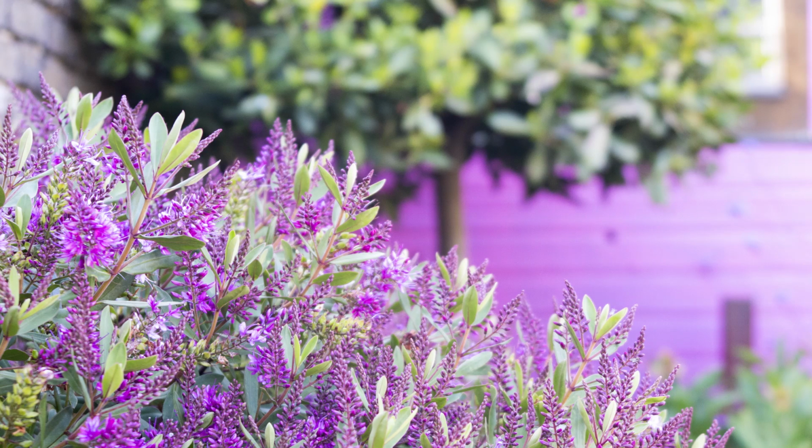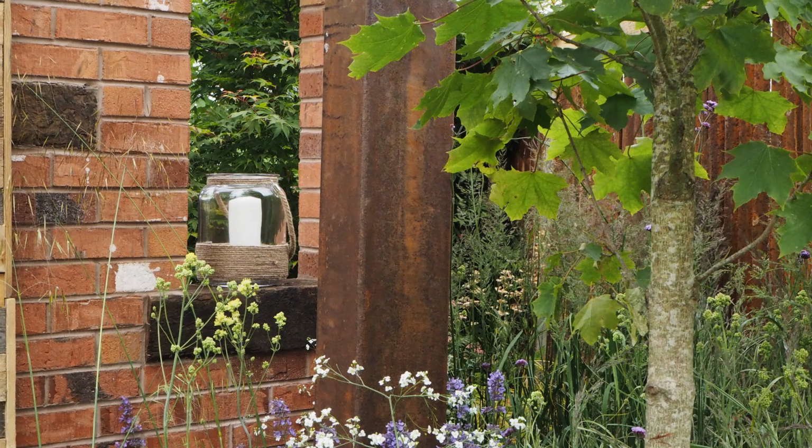There are lots of ideas that you can pick as your big idea. For example, my friend Rosie has a pink themed garden. There's vintage, there's wildlife friendly, there's upcycled, there's sculpture garden.